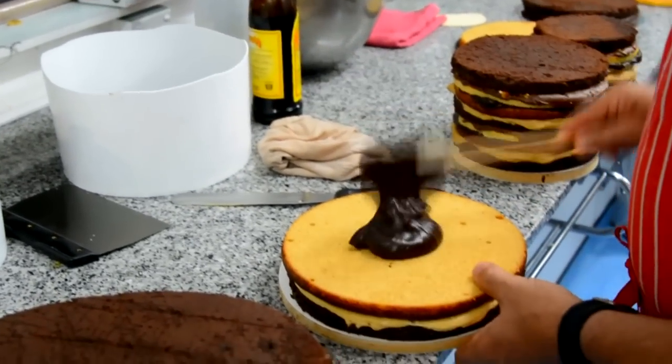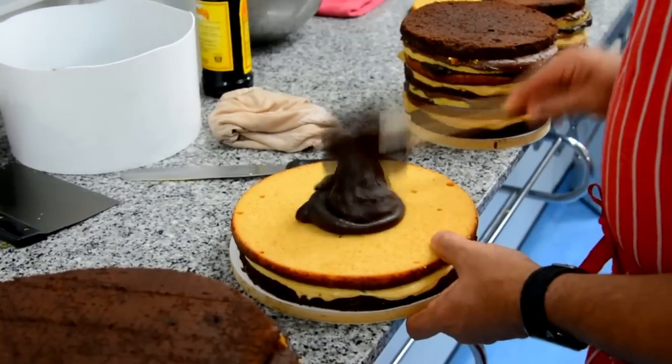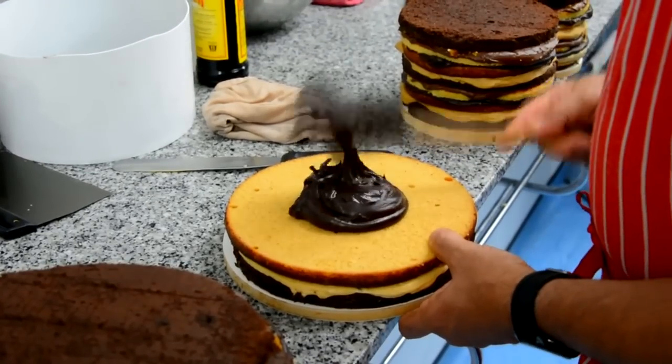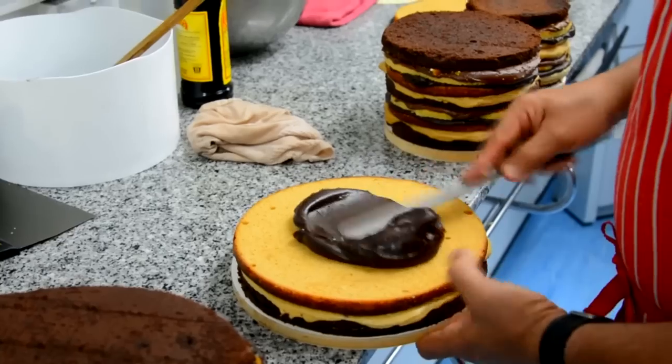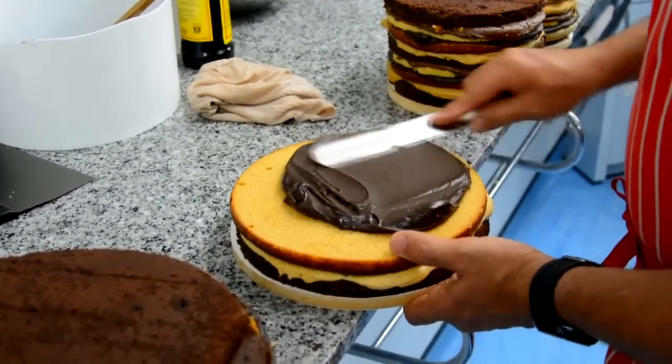As you see, all my creams are in perfect condition. They are basically at room temperature, and they are sort of spreadable. At the same time, not too liquid. The cake that I've done sandwiching is not going to collapse while I'm doing it.